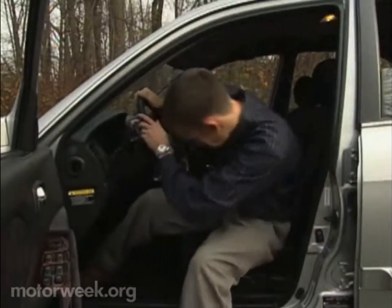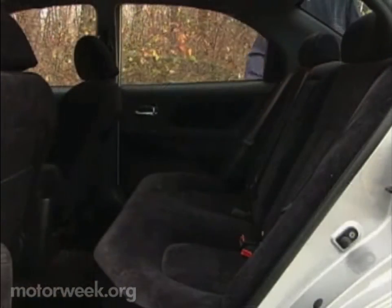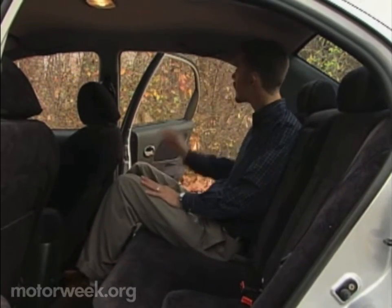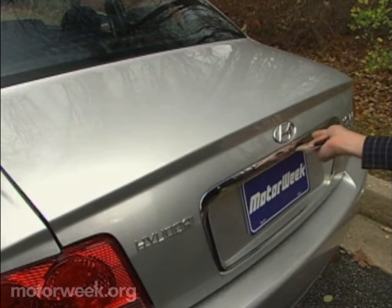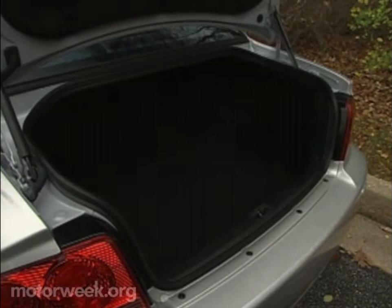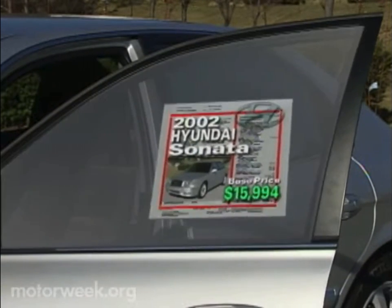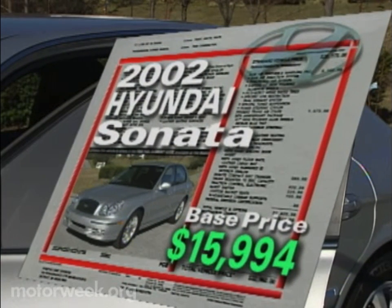Front and rear seating offers improved comfort and support. We'd still like some more rear leg room, but we can get by with what's available. But while interior room is little changed, the trunk space has grown to a usable 14.1 cubic feet. The Sonata's base price has also grown slightly and now stands at $15,994 for a 4-cylinder manual.